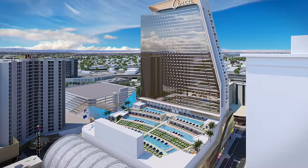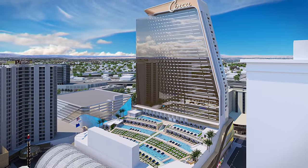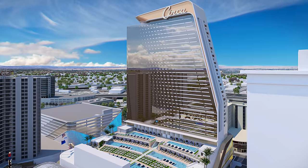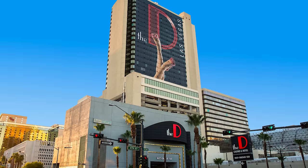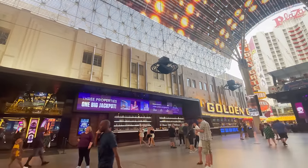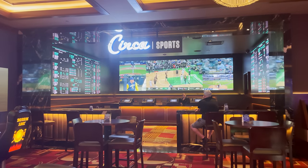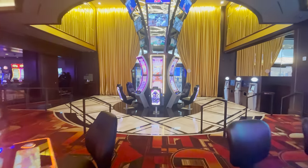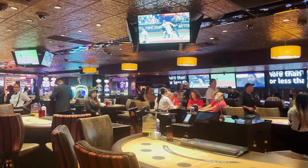So Golden Gate is essentially an extension of the big fat Circa property on Fremont. If you don't know which property that is, that's the newest on all of Fremont. It's the biggest, massive, gigantic hotel and casino, and it's owned by the same owners as Golden Gate and the D. So Golden Gate's pretty small. It only has 5 floors, and the casino is really nice, but it's pretty small. It has a small sports book, a lot of slots and different electronic games, and obviously they do have table games. They even have a high limit room.